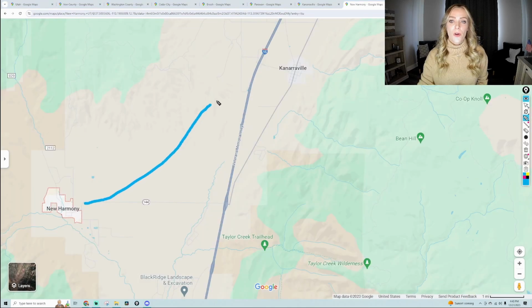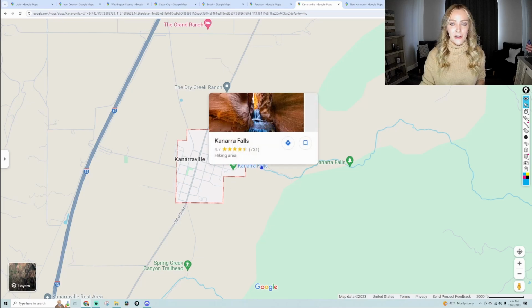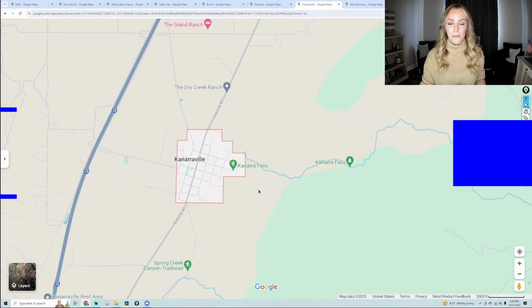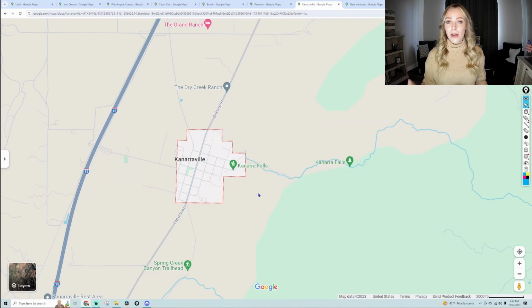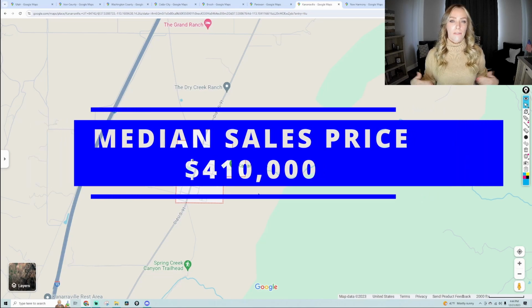Now, just northeast of New Harmony and east of the I-15 is going to be Kanarraville. Kanarraville is still quite small, not much shopping there either. However, it's worth noting because it is right next to Kanarra Falls, which is a beautiful slot canyon that you won't want to miss if you're coming to Southern Utah. The population here is just over 480 people, but the median sales price is much lower than New Harmony, sitting right around $410,000 for the last year.